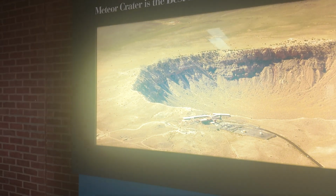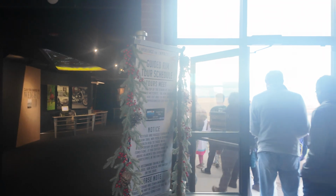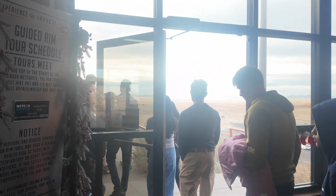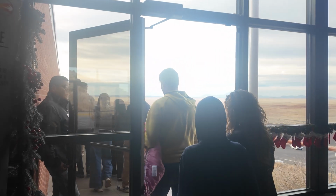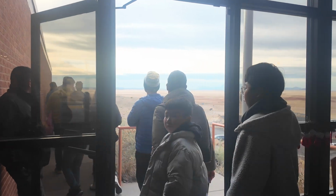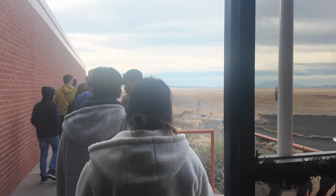So I'm actually here in Arizona looking at the impact of this meteor. I'm on a tour right now and I'm gonna check it out. It's kind of interesting to see what it's gonna look like. So let's see, I'm on a tour right now.